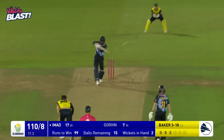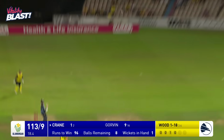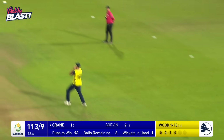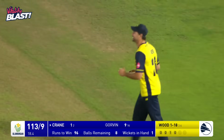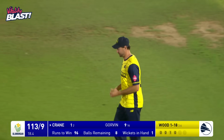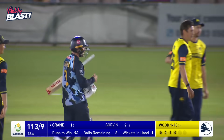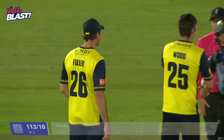Here's Baker again, bowls, and that's hit up in the air. It's going to be caught at extra cover. Simple catch. Slower ball. Crane hits it up in the air. It's going to be caught at mid-wicket, and that is the end of the game. Hampshire win by 95 runs with Glamorgan bowled out for 113. Chris Wood finishes with 2 wickets for 18, and this game is all over.